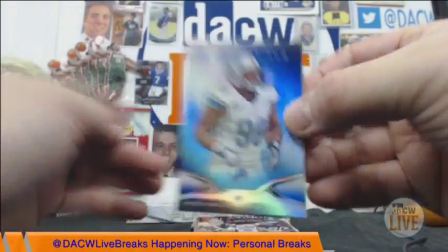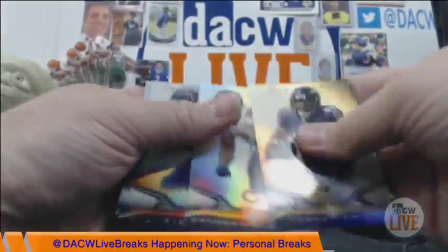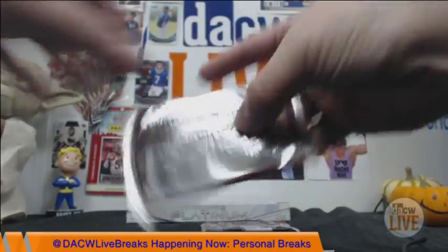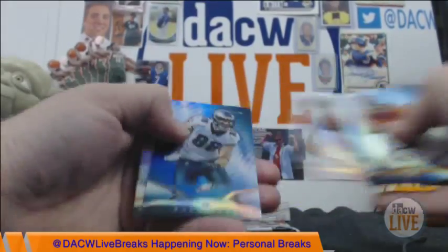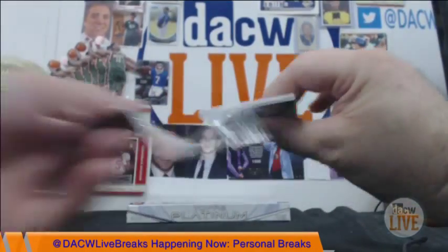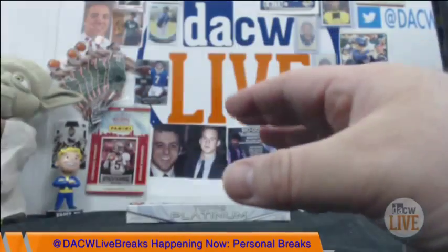And Dominican Sue blue. Fedorowicz. Yeah, it's Savage Fedorowicz. We got the Gronk in blue. This box has everybody. Zach Ertz blue. And our last pack. Michael Crabtree blue. Odell Beckham.